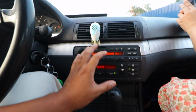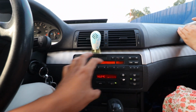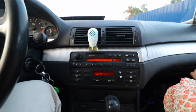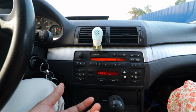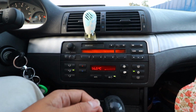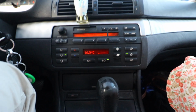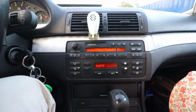Buti na lang merong nabibiling mga 2-din head unit dito na touchscreen. So pwede tayo mag-upgrade ng infotainment system natin soon. Pero kung gusto mong i-keep na stock yung itsura ng kotse mo, ito yung makukuha mo. Cassette tape, 'di ba? Sobrang classic.